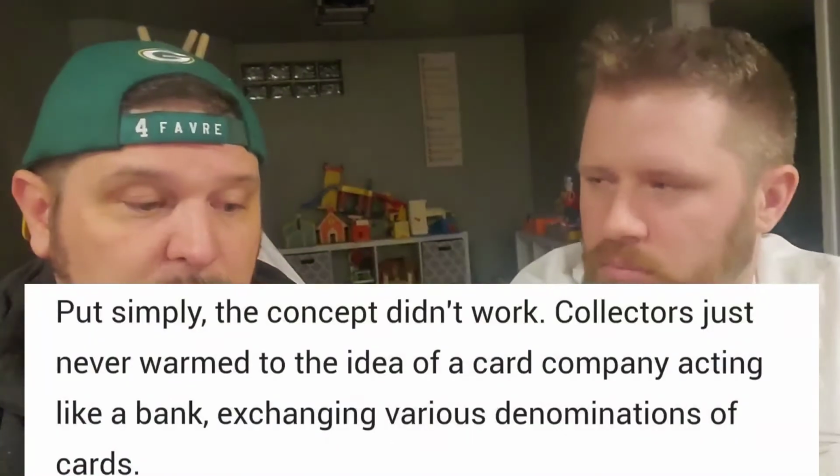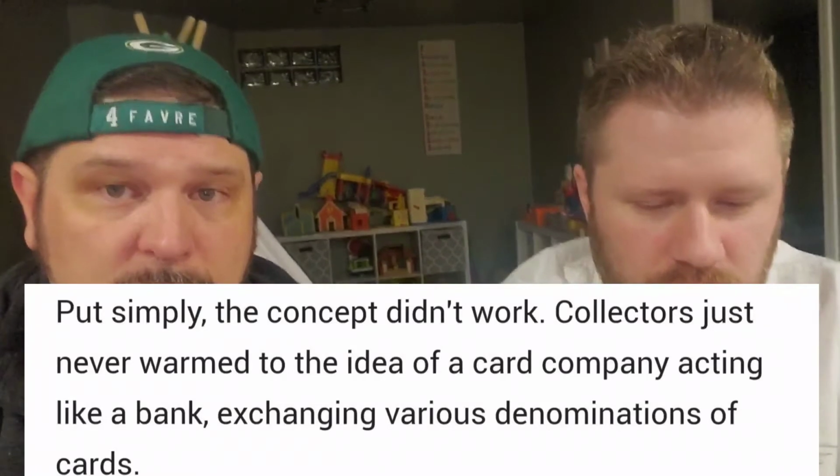So what a crazy idea, right? Basically you were trading with the company. If you wanted a large quantity of a card, you could get that. If you wanted a rarer card, you could take your quantity and trade down for something more precious.